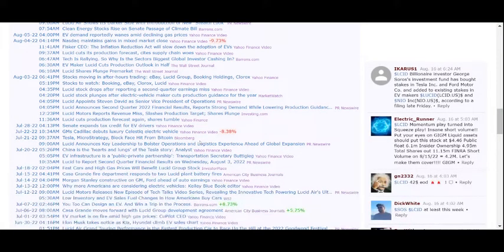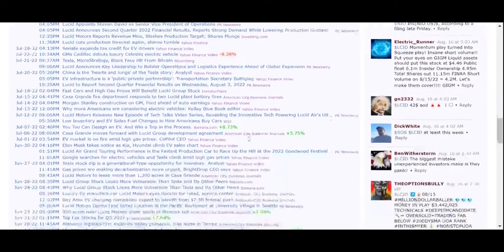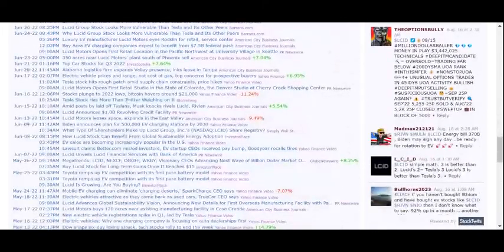So they've got competition, Cadillac, GM. So again, that was highlighted as a negative. They've got some partnerships, some agreements. That's positive.